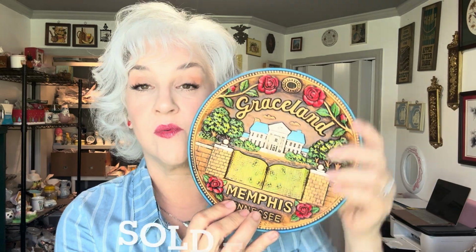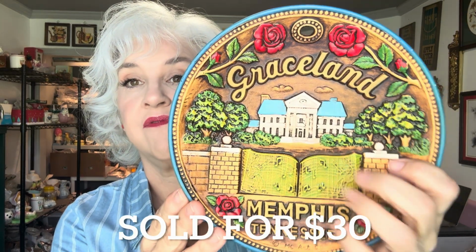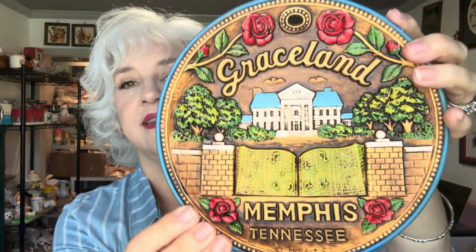The last thing that sold was this souvenir plate, Graceland Memphis. It's in that, I call it the Treasure Craft type style, but it's not Treasure Craft. It's actually Scotty, made in Japan. It is chalkware, but a really pretty design, and it was in great shape. So now let's head into the dining room and I'll show you my shopping haul from the weekend.